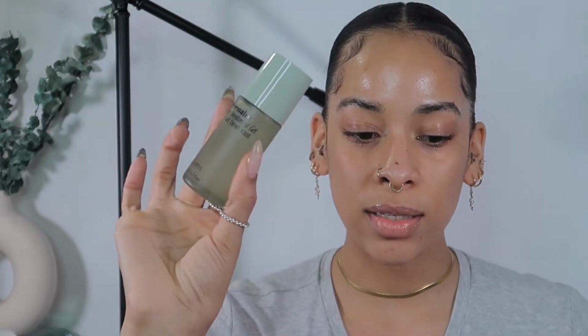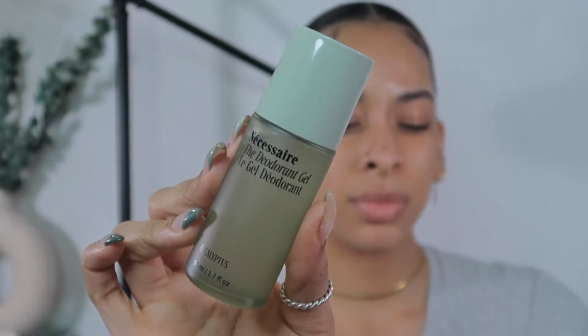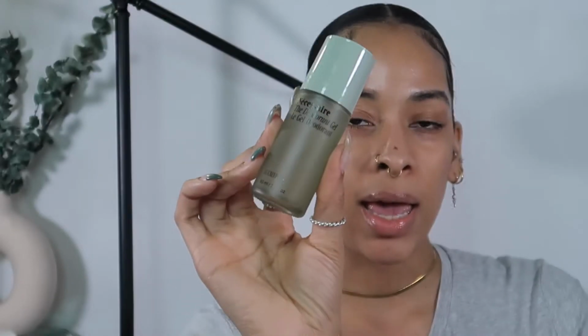First thing that I picked up is the new Necessaire. This is the gel deodorant. It's a fast drying clear gel deodorant with 5% AHA to help prevent odor, brighten discoloration, and smooth bumps. I've used it, I've smelt it. It smells just like the powdered version of the Necessaire.